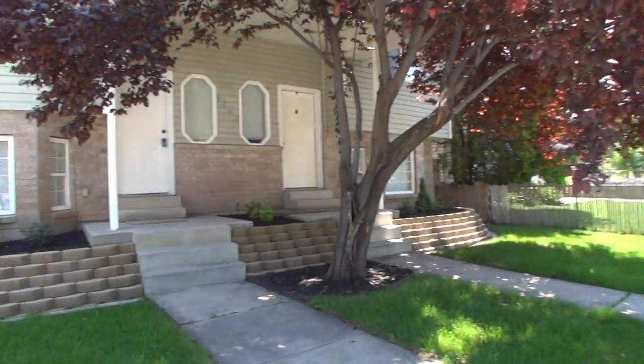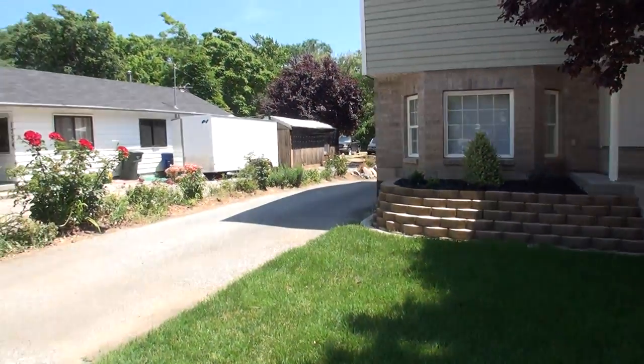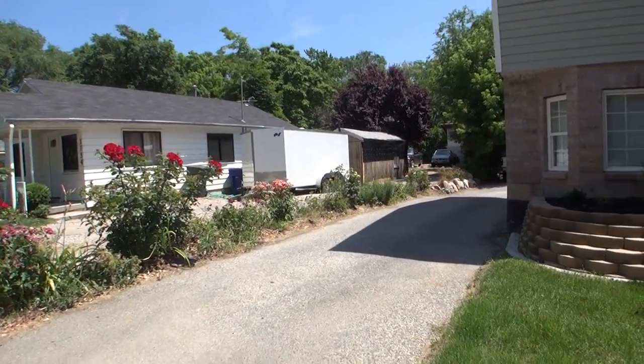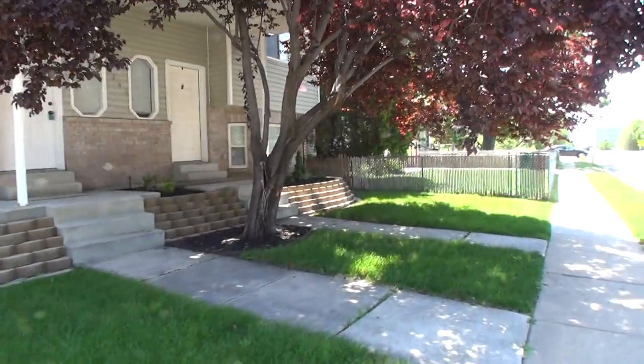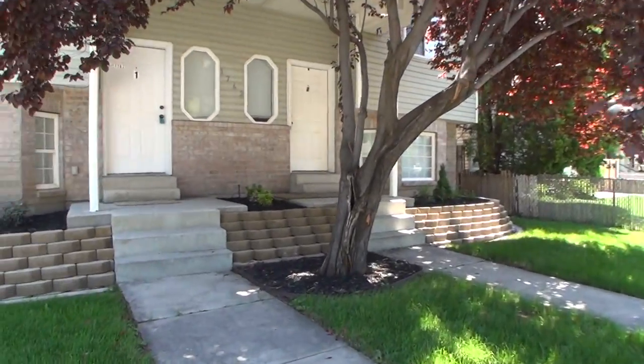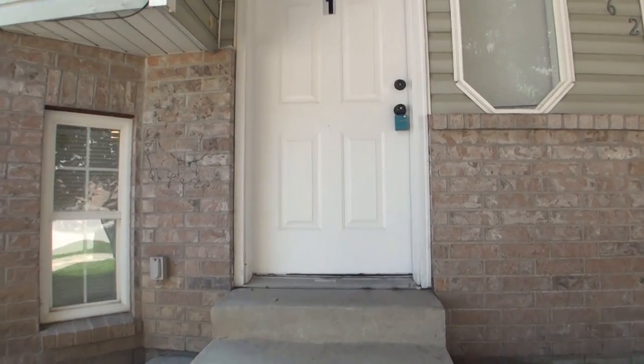Recently renovated. There's parking in the back, which you access from on the side here. We'll take a closer look at that once we're inside. Let's go take a look at the inside.